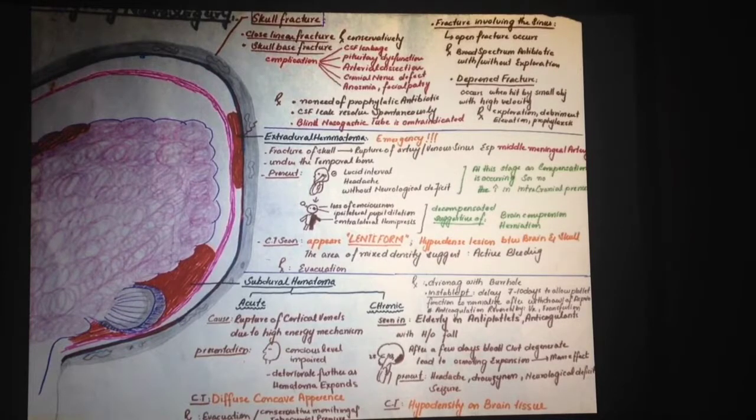Treatment for such fractures: there is no need for antibiotic prophylaxis, CSF leakage resolves spontaneously, and a blind nasogastric tube should never be used. It is contraindicated. Whereas in a fracture involving the sinuses, when an open fracture occurs, treatment is broad spectrum antibiotic with or without exploration.